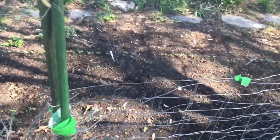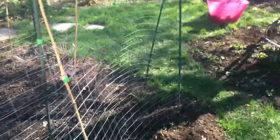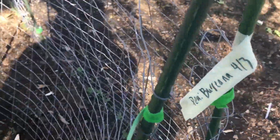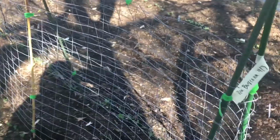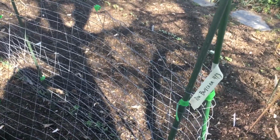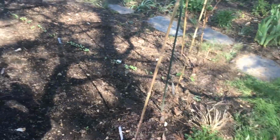And we've got Progress 9, which I planted on the 3rd of April, and Burpiana, which I also planted on the 3rd of April. So they're both kind of early ones because I want to make sure I have enough time for them to come up and do their pea thing, and rip them out so that I can put more stuff in here, because I have this very tiny area to get all my vegetables in.